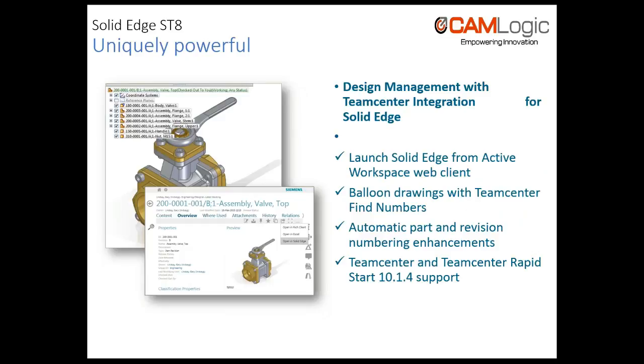Design management with Teamcenter integration for Solid Edge. You can launch Solid Edge from Active Workspace web client, balloon drawings with Teamcenter Find Numbers, automatic part and revision numbering enhancements, Teamcenter and Teamcenter Rapid Start 10.1.4 support for quick implementation.